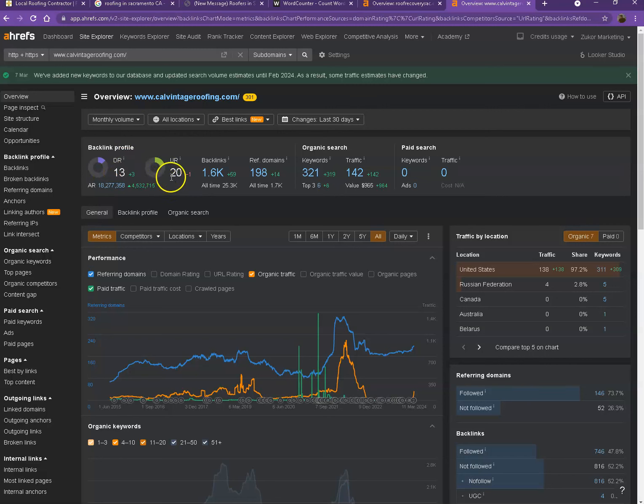And this is actually a pretty good example of the ratio between backlinks and referring domains. Well, they have a really strong amount of backlinks, but they only have 198 referring domains. That's why they only got 142 traffic out of it.